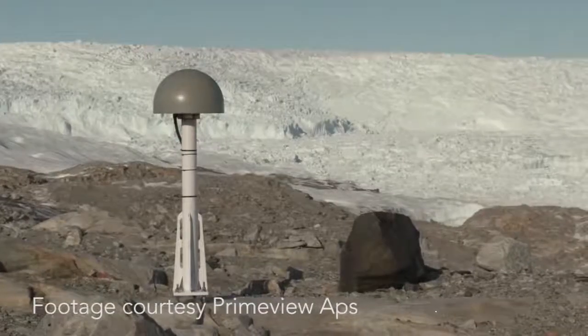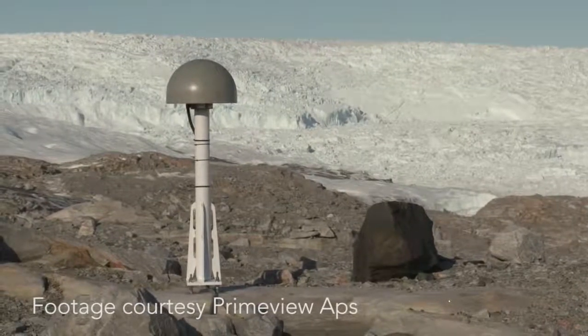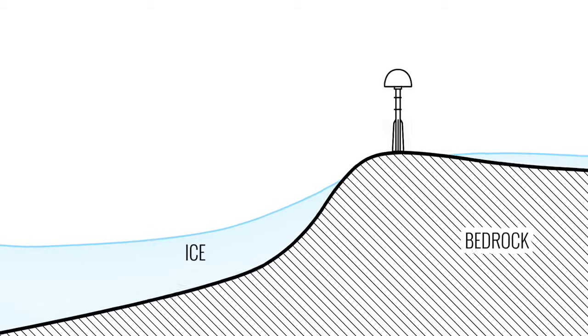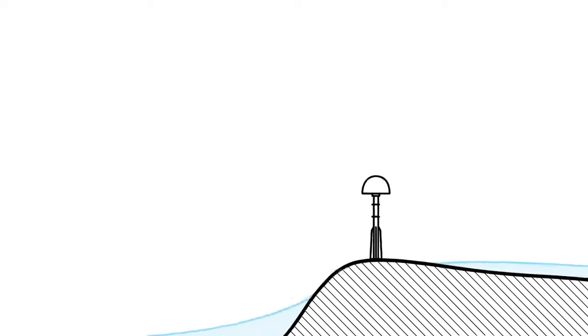Yeah, we've got instruments all over the place, but this is going to be one of our most important ones. There's the antenna, and it's bolted to the rock. So this ice is the weight holding the elastic Earth down. As that weight is released by the loss of ice, the ground is rising. That antenna is rising. And you can measure that? We can measure that.